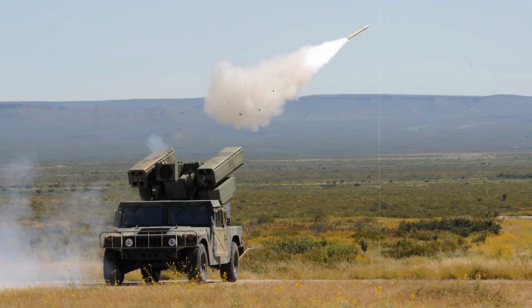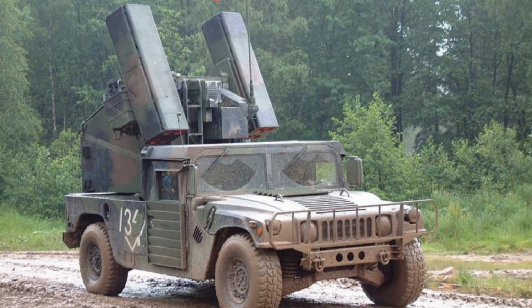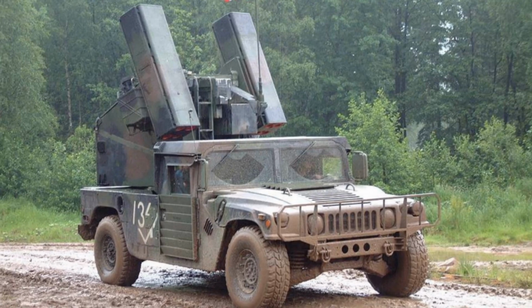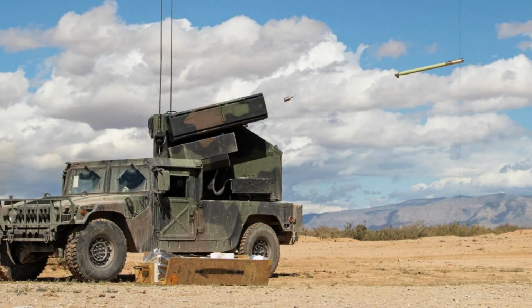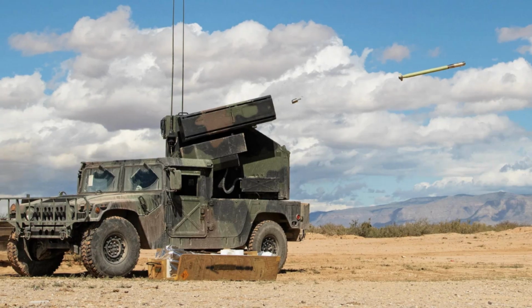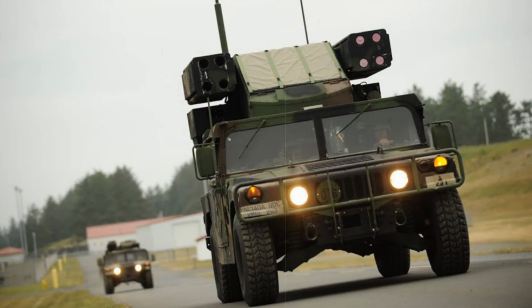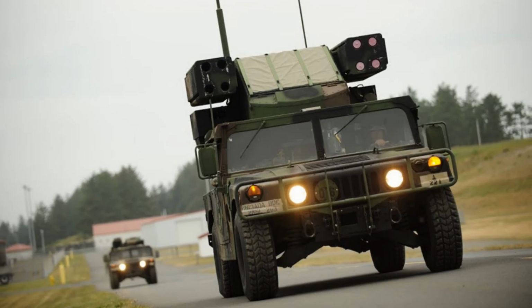African Lion 2025, taking place from mid-April to late May, involves more than 40 nations and over 9,000 personnel, including several NATO countries. The event spans Ghana, Morocco, Senegal, and Tunisia and is overseen by U.S. Army Southern European Task Force, Africa, SETAF-AF, under the authority of U.S. Africa Command. It aims to strengthen multinational coordination against hybrid and transnational threats across air, land, sea, cyber, and space domains.